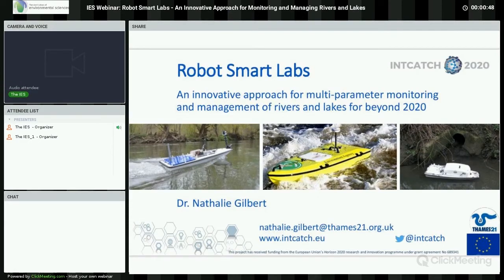47% of European water bodies do not currently meet good ecological status. Real-time water quality data from sensors are proving their value by providing an evidence base to enable effective tackling of pollution. During this webinar, Natalie will give us an insight into the INTCATCH project and the project's aims to revolutionise the way we monitor water quality in rivers and lakes, making it easier to combat the many pollution pressures they face.